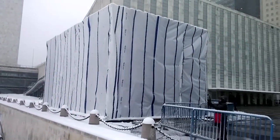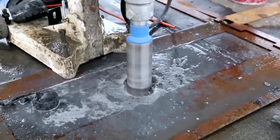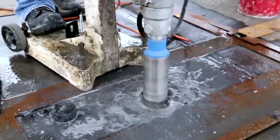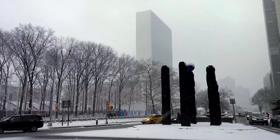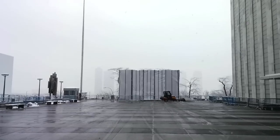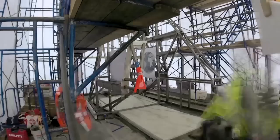One of the biggest challenges that we had was to be able to make the penetrations in the slab to make our electrical and plumbing connections happen. Because of so many difficult weather conditions that kept popping up, we decided we're going to put up a temporary tent.